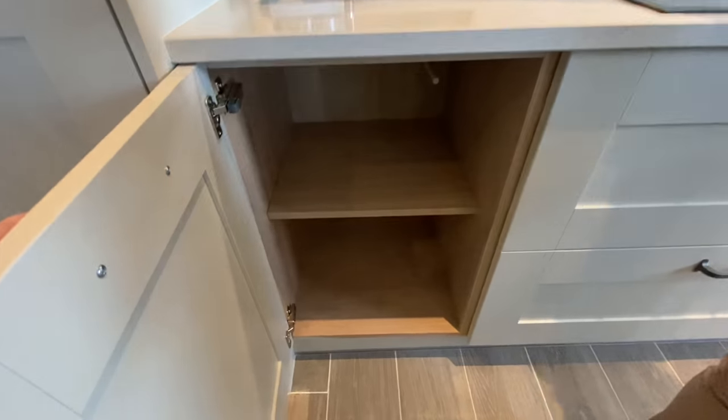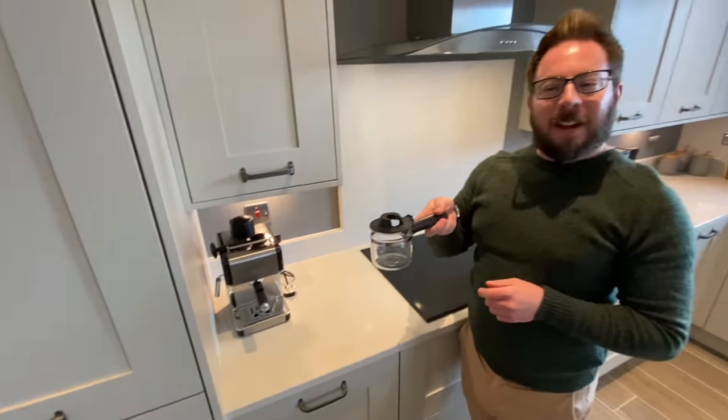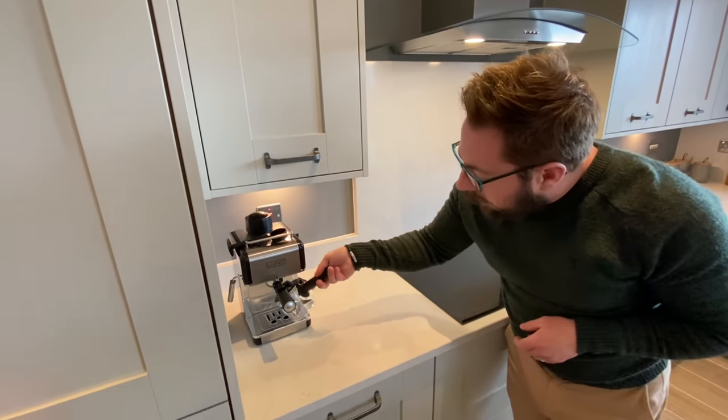Cupboard. More cupboard. You're not lacking for space in here, are you? Yeah, do you fancy a coffee? Oh, I would love a cup of coffee. We got up very early this morning. We did.